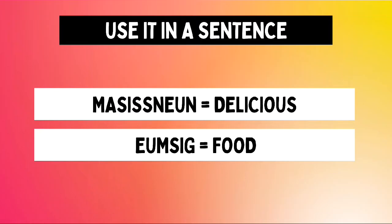If we will compare 맛있는 to 맛있어, 맛있어 is more of a plain expression that the food is delicious. Meanwhile, 맛있는 is an adjective form, and it has to be followed by a noun. So if you want to express that something is delicious, you can simply say 맛있어. But if you wanted to say delicious food, you need to say 맛있는 음식.